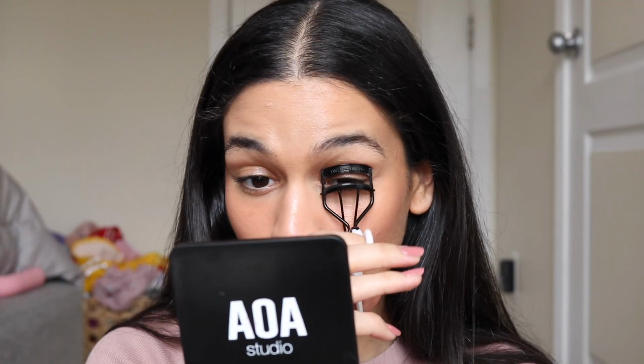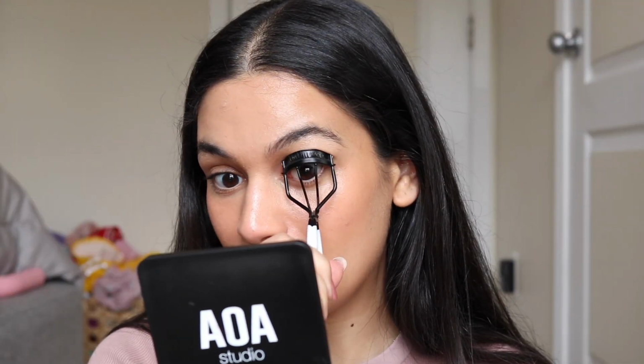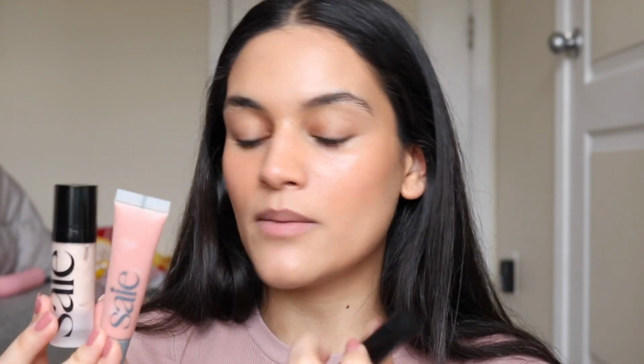Not that we really needed any more glow, but that is just what the highlighter looks like with everything else. I'm going to go ahead and curl my lashes to prep them for my mascara. The Saie brand has this little kit that comes with the highlighter, their lip balm and then the mascara. I think maybe for like $20 or $25, but that was a good way to try out some more of their products. So I scooped that up and I've been loving the mascara.